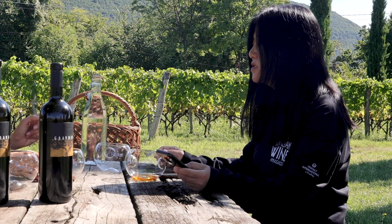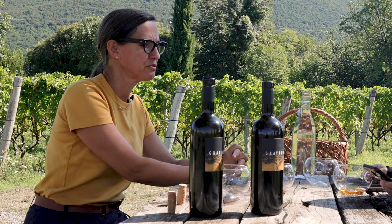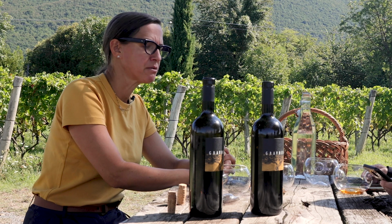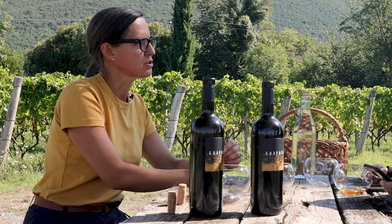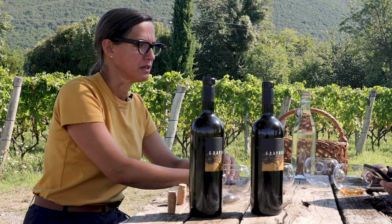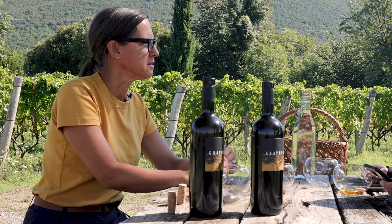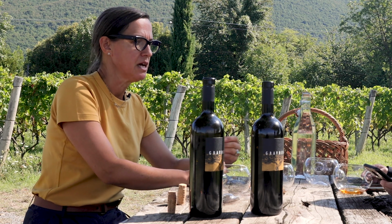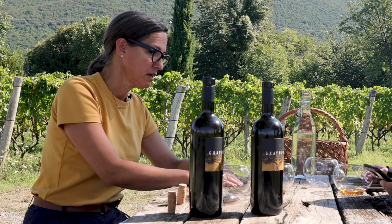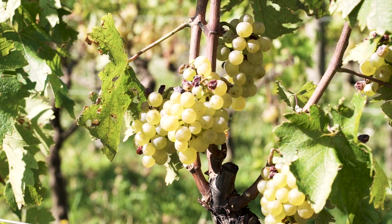This is 2012? It was a pretty warm summer, but we started having a lot of rain with the beginning of September. And the main problem was that the minimum temperature was always too high. For this reason, some of the grapes started getting rotten, and we needed to select deeply during the harvesting. We had even pretty much botrytis, so noble rot. This is something we try to have if possible.